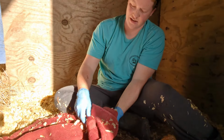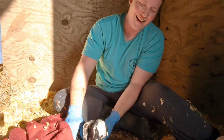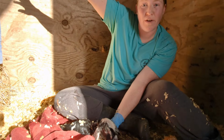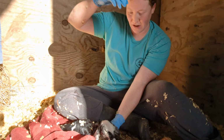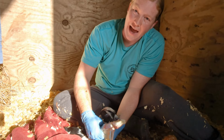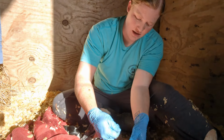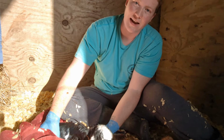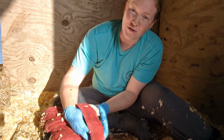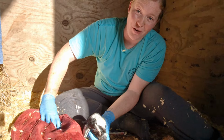You guys, this kidding is so dramatic. That baby came out one foot and nothing else. Its head was tucked down, folded in half. So I had to shove it back in, go dig for the head, and then guide its head out to fit. Because babies don't fit leg first. They fit head first or back feet first. There are no other options.